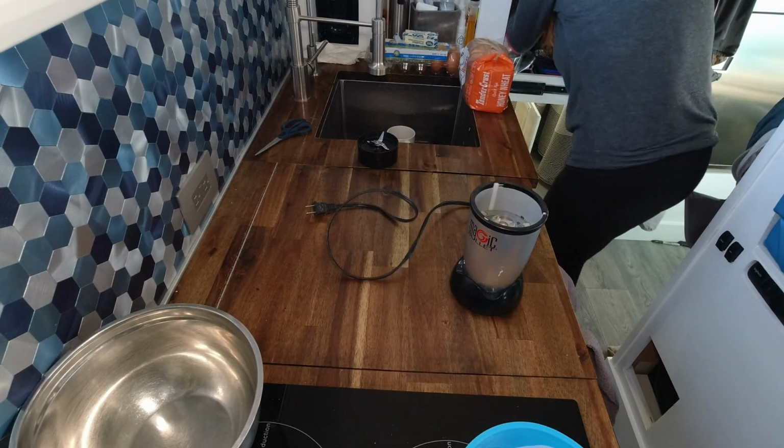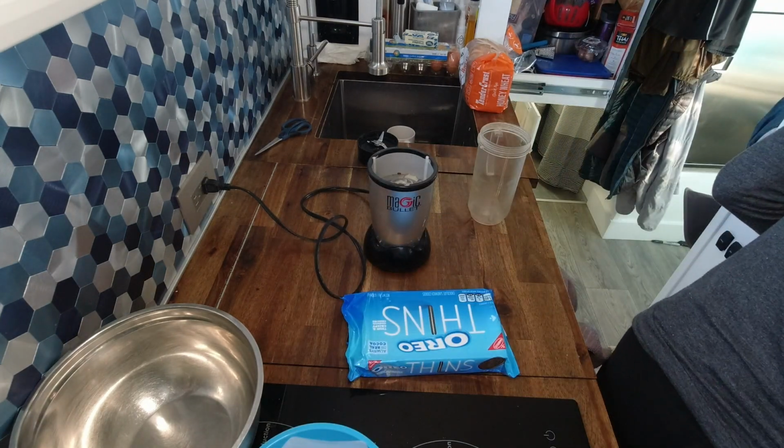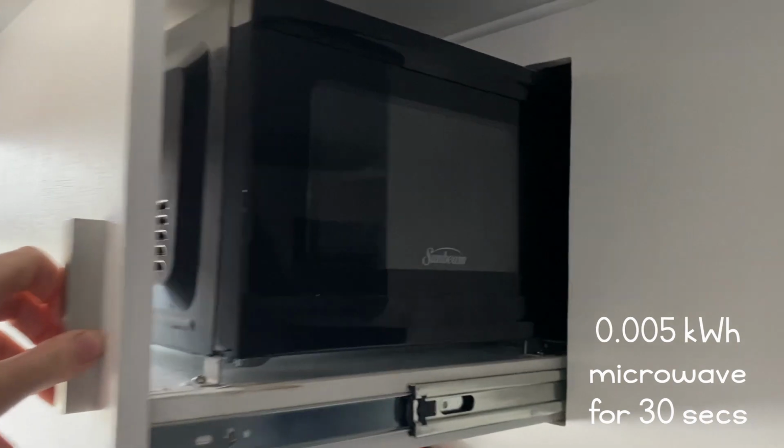What I'm making is a Nutella cheesecake. Greg loves Nutella. And I don't think I've ever actually made a cheesecake, let alone in my Instapot. Here we go. Let's just do it.